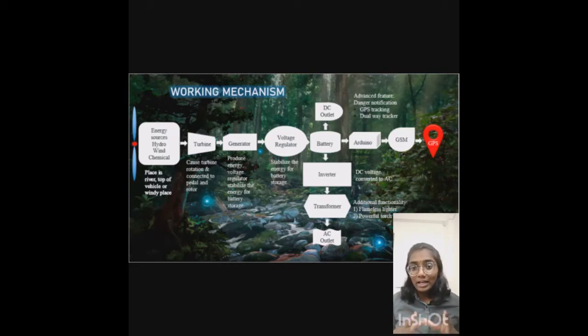Then the energy goes through the generator that produces energy, and then the voltage regulator stabilizes the energy for the battery. Now from the battery we have three outputs, where one is the DC outlet. Next goes to the inverter, where it converts the DC voltage to the AC voltage, which goes through the transformer to step down the voltage, which goes to the AC outlet.